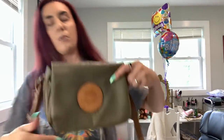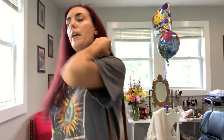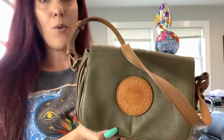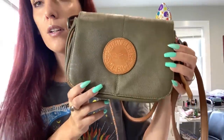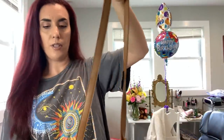All right, then we have, this one's so cute. So this one's Perry Ellis, and it is a crossbody, or you can have it as a longer shoulder bag. So this one, I don't know if it's leather. There's no tags on the inside. I want to say that yes, it is leather, but I can't guarantee that. So it's kind of like a taupey color, taupey gray with the brown. This definitely is leather. And then the brown leather handle, really nice condition.